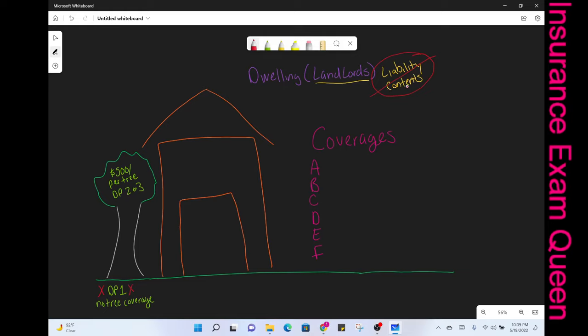So a landlord doesn't need contents because he doesn't live there. Again, he owns the house, but he doesn't live in the house. The tenants are who live in the house. The tenants would need liability and the tenants would need contents coverage. They're going to need to get a homeowner's policy. I know that seems weird. They're not technically homeowners, but HO4 policies are unique in that way. However, back to dwelling policies, there is no liability and no contents coverage on the dwelling, which is what makes them perfect for landlords who do not need those coverages.